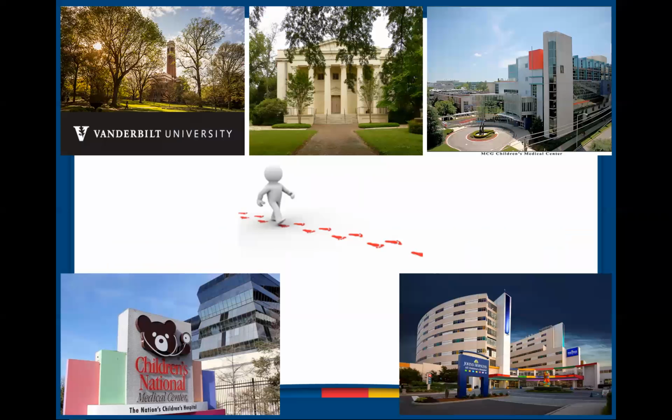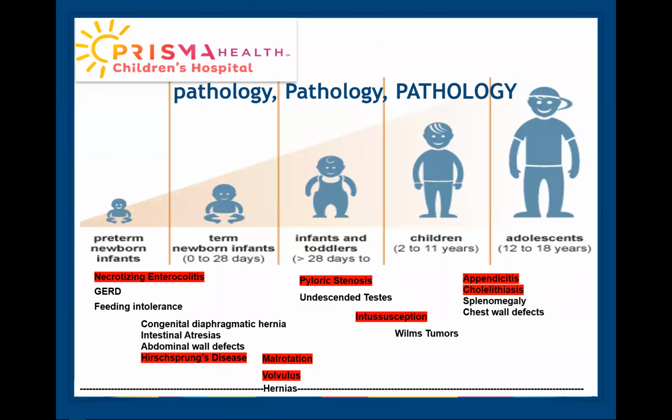No disclosures. I won't go into my background as people normally do, but these are some of the conditions that we see in pediatric surgery, and that's one of the reasons that pediatric surgeons like what they do, because there is a very wide variety of things that we see. The things that I put in red are conditions where you will a lot of times have an emergency and that we need to get on board right away. Some of these more than others, and some will be much more sick.